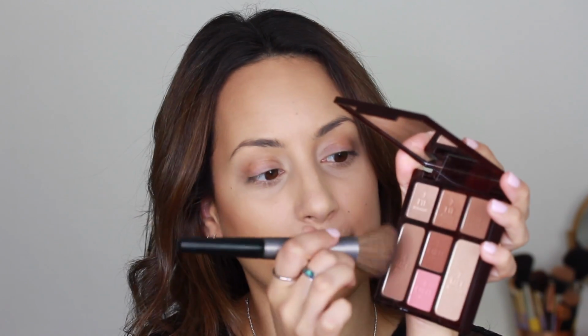So as you can see, it actually browns up my face and it gives me dimension. So it's not that bad. It actually looks lighter in the pan than what it is. I'm really taking product from here, but it shows up lighter, and it is lighter in real life when you look at it, but it actually gives you really nice contour.